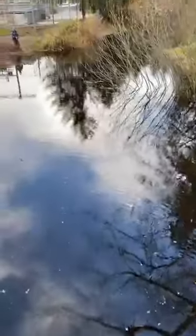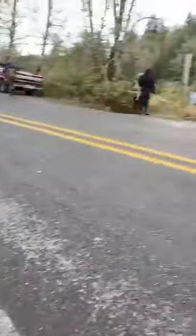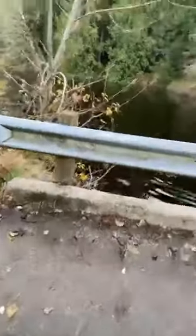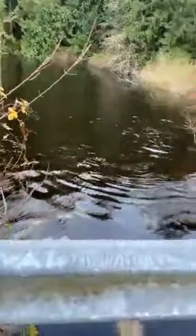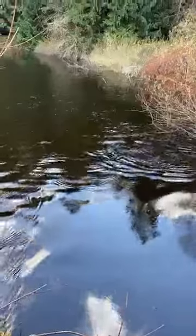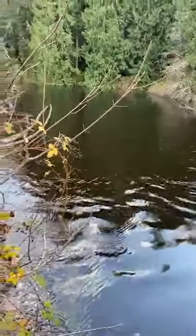Let's hop over to the opposite side. The reflections are pretty, but let's take a look at the estuary side of things. Oh, well, that's handy. We've got quite a number of fishermen here hanging out, trying to take advantage of these fish as they come up.